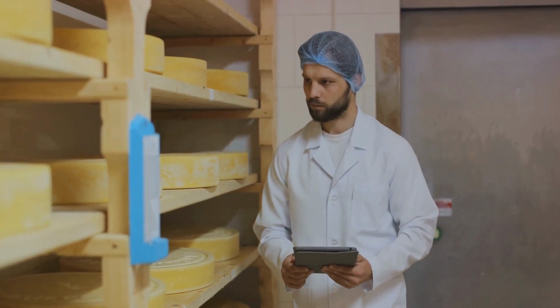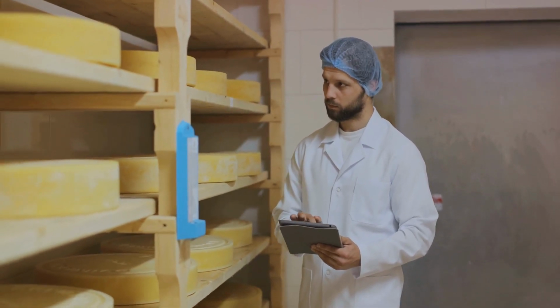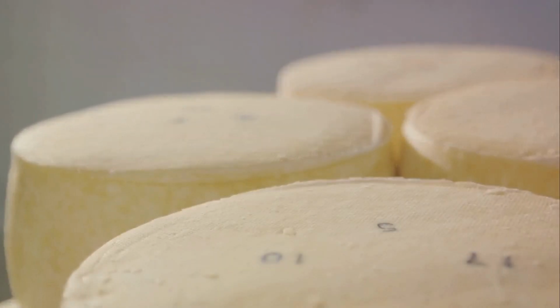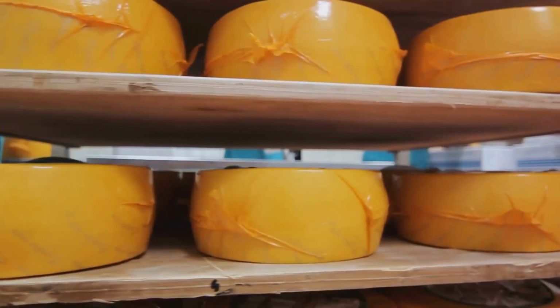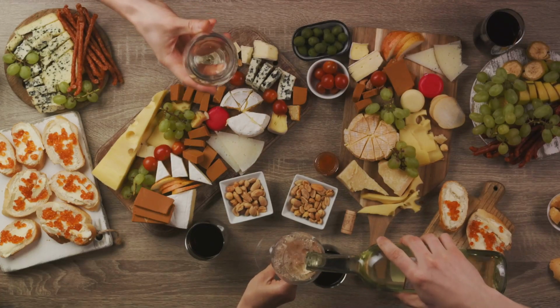Finally, we arrive at the aging process. This is where the magic happens. The cheese is stored under specific conditions and allowed to mature over time. This aging process is what gives the cheese its unique flavor profiles. From tangy cheddar to creamy brie, each cheese owes its distinct taste to this all-important step. And there you have it, the fascinating journey from milk to cheese.